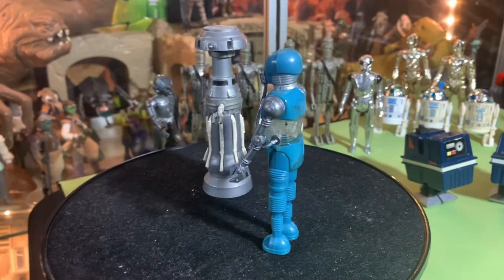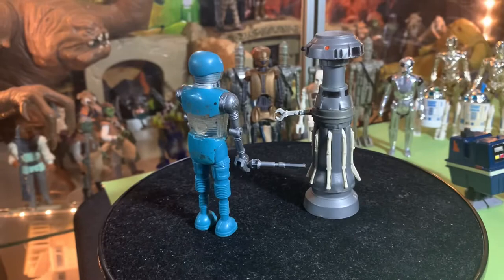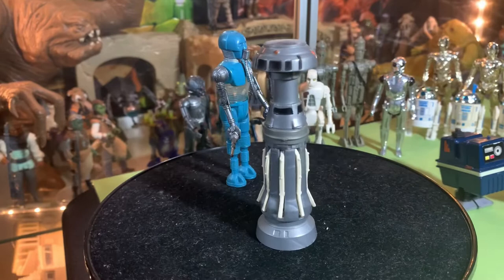It's just those sticks and things. Why would you play with them? It's just a stick. It's not an accessory. Who cares? As a kid, you're just going to throw that away. But I guess I was a weird kid with this droid. I had to keep it with him.